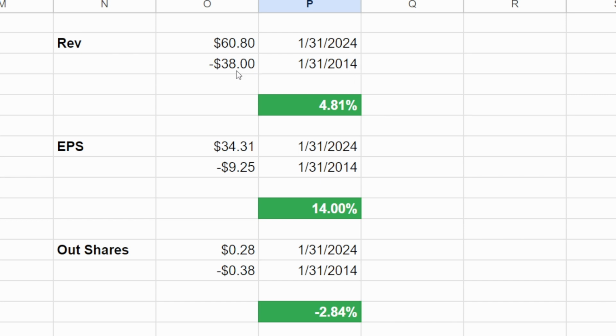Revenue growth hasn't been anything amazing over the course of the last 10 years. They have been able to grow their revenue from around $38 billion to $60.8 billion, which is a 4.81% growth year over year. However, even with that slow revenue growth, they've been able to grow their EPS numbers by about 14% year over the course of the last 10 years. And one of the ways they have been able to do that is by decreasing their shares outstanding consistently. Over the course of the last 10 years, they have been able to decrease these shares by about 2.84% each year.